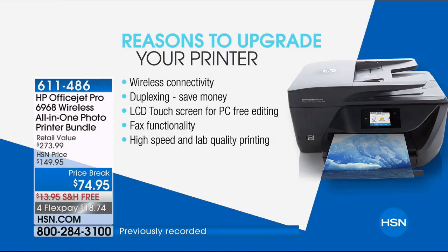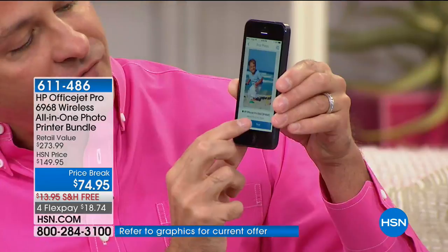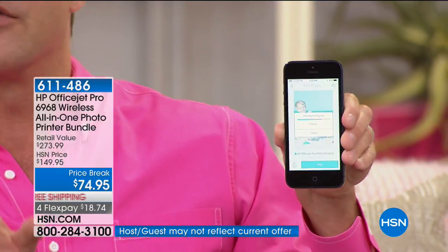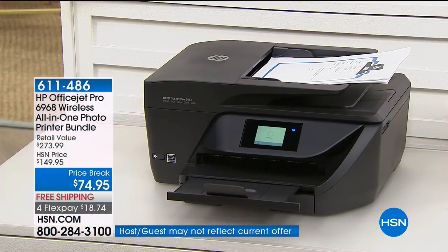And so the first thing you saw in that reason to upgrade your printer that we put up was, what about wireless? A lot of people need to upgrade because they don't have wireless. Well, let me ask you, can your printer do what I'm about to do? I've got a picture on my smartphone right here. I'm only about 15 or 20 feet away from Brett, but I could be anywhere in the world. The printer has its own email address and it is universally compatible.